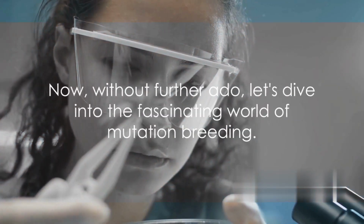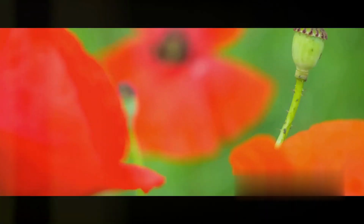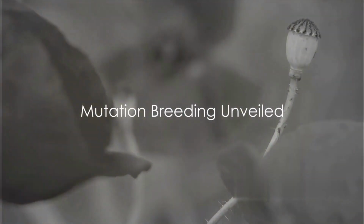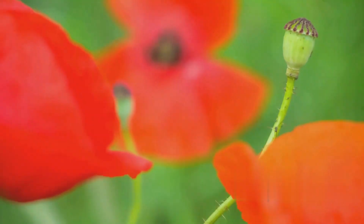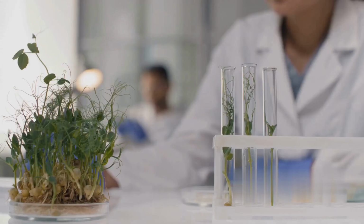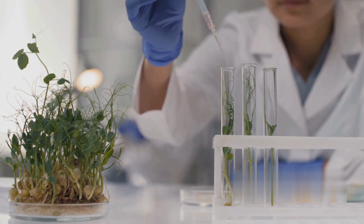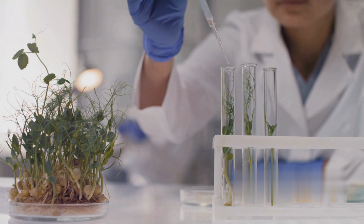Now, without further ado, let's dive into the fascinating world of mutation breeding. Imagine being able to create a plant with new and improved traits. Sounds like magic, right? Well, that's what mutation breeding does. At its core, mutation breeding is a method that involves inducing mutations to create genetic variations in plants.